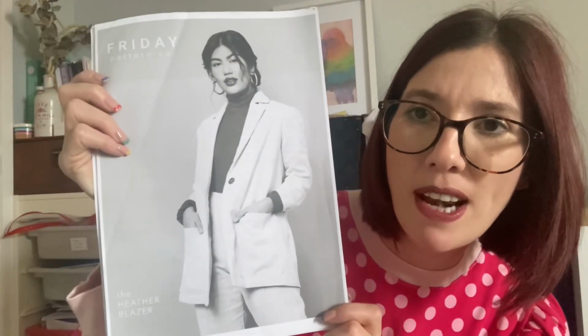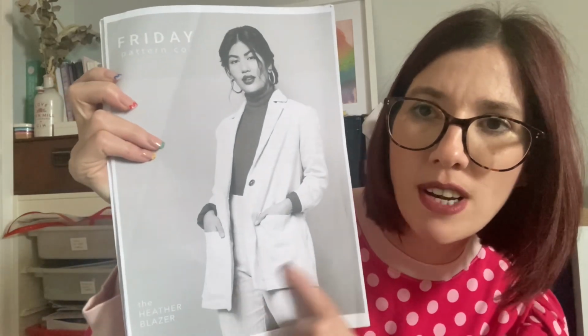That fabric is just absolutely gorgeous. I love all of the colours in that beautiful fabric, and it was a really lovely fabric to work with actually. It did press really nicely, because I was a bit worried about the wool being a little bit bouncy, but it wasn't bouncy at all. So this is the pattern. It's the Heather Blazer by Friday Pattern Company. You can see on the front it's quite a relaxed fit.